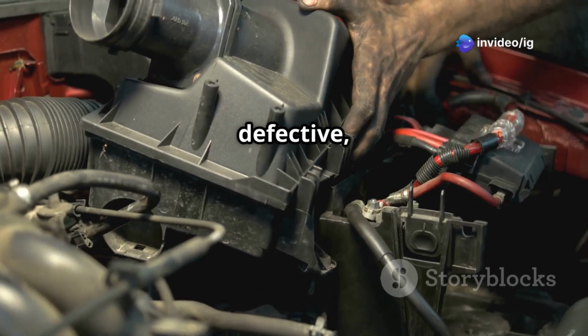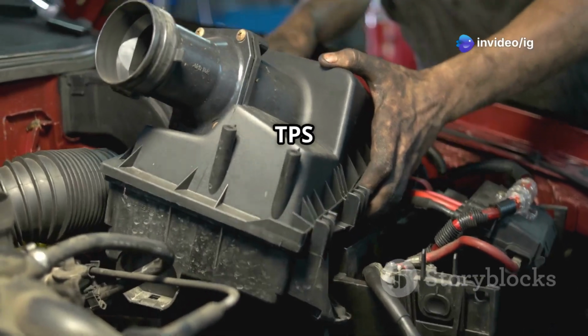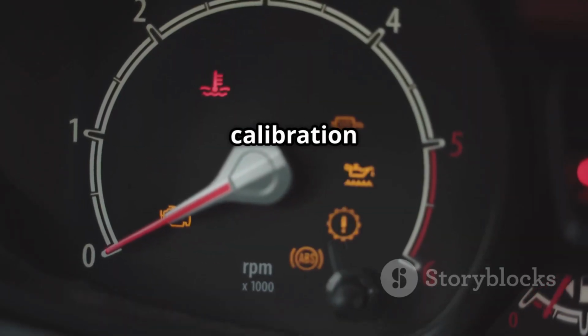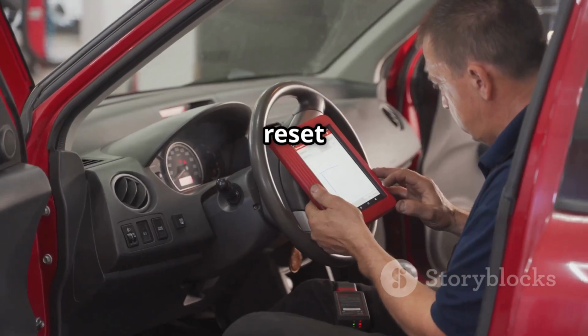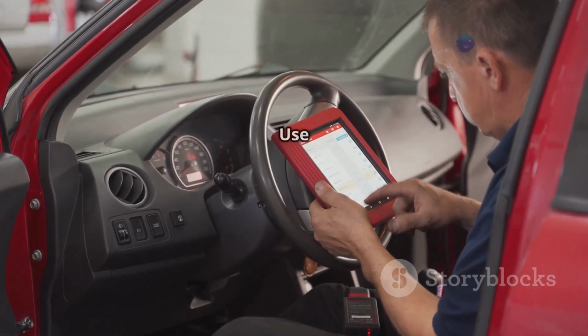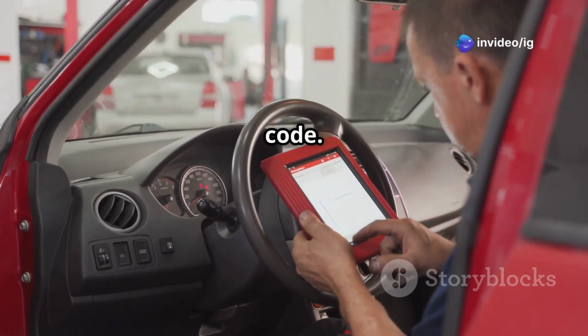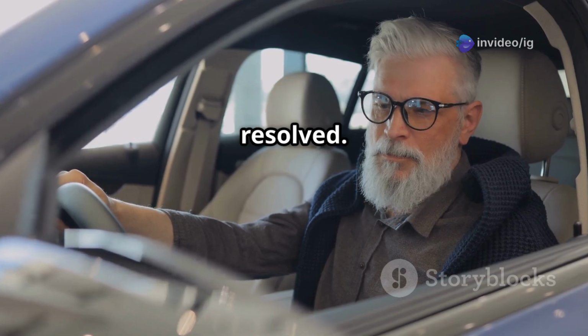If the sensor is defective, replace it with a new OEM TPS sensor. Avoid cheap aftermarket sensors, as they can cause calibration issues. Finally, reset the code and test drive. Use an OBD-II scanner to clear the P0121 code. Drive the car and check if the issue is resolved.